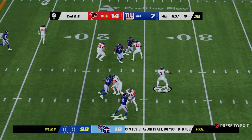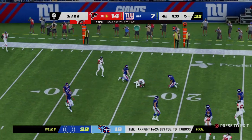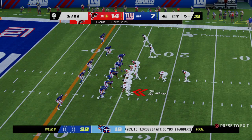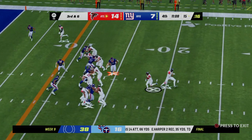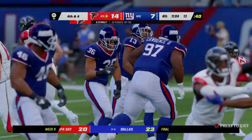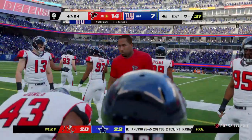Operating from the gun, Rich. He finds his man, complete. That's Jacobs. And he'll be marked down right at the 15-yard line. 7th play of the drive upcoming here on 3rd and 6. Up the middle they go. Stanley. And they get to him quickly here as he's stopped right around the 13. 2 yards on the pickup there.